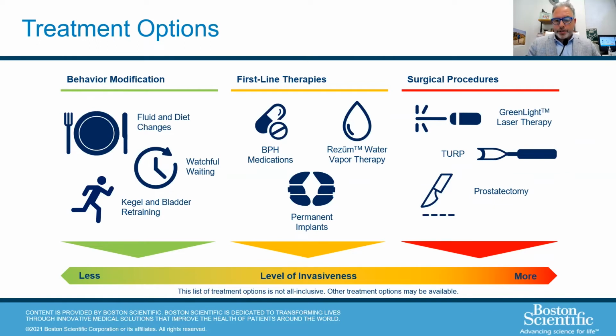There are many energies: the green light laser, the holmium laser, and the thulium laser. And then there is the TURP, which is the old-fashioned way that we used to treat an enlarged prostate many years ago. Nowadays we do more laser-type surgery. And of course, there is always the possibility to do what we call a simple prostatectomy. But nowadays you can do enucleations, and these can be as good as the simple prostatectomy without having to do a prostatectomy.